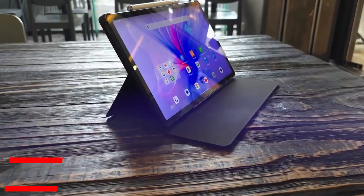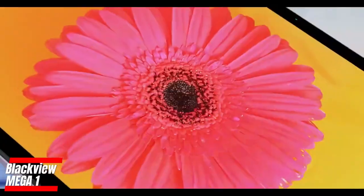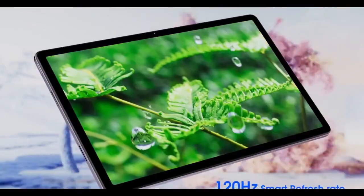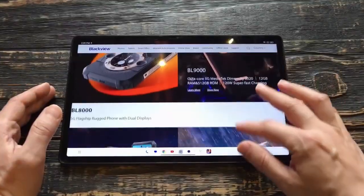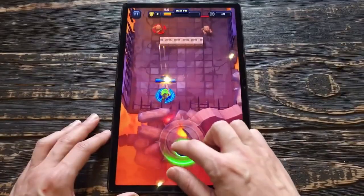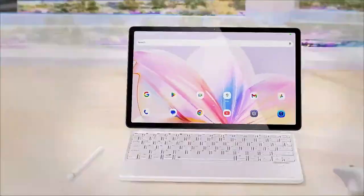The Blackview Mega 1 Tablet. Your ultimate blend of power and portability. With its stunning 10.1-inch FHD display, vibrant colors bring your favorite content to life. Powered by a robust processor and long-lasting battery, it's perfect for work, entertainment, and everything in between. Whether you're streaming, gaming, or multitasking, the Mega 1 delivers smooth performance every time.